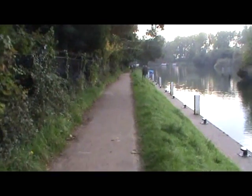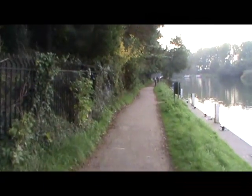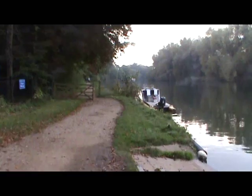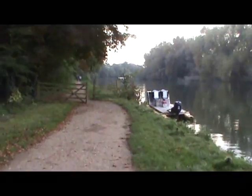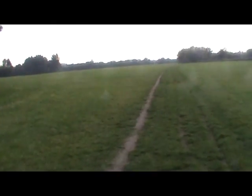So now refreshed after a cup of tea, off to Reading. Yeah. See the outskirts of Reading, look, beyond those trees. The metropolis that is Reading. Yes.